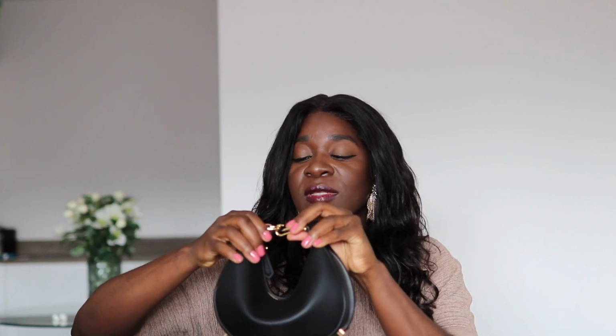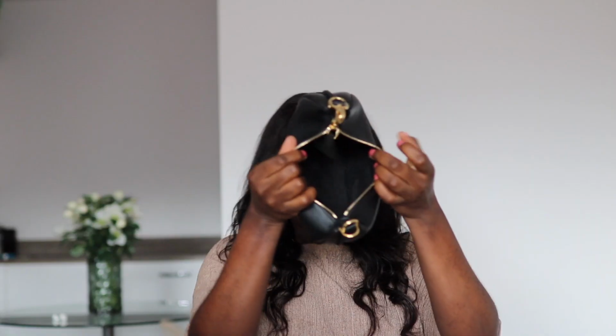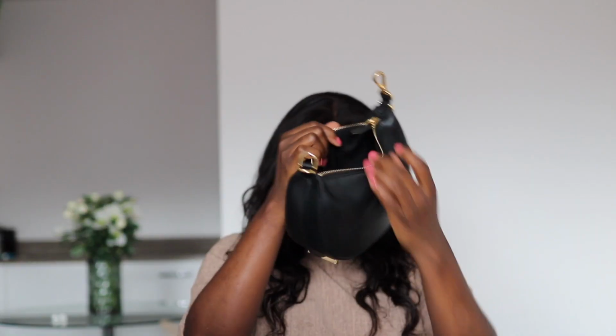You can have your phone in your hand. But if you're going to carry a lot, then the option of holding the bag in this fashion does not exist. So the bag comes like that, just like a mini tote bag or something. This actually fits a ton.